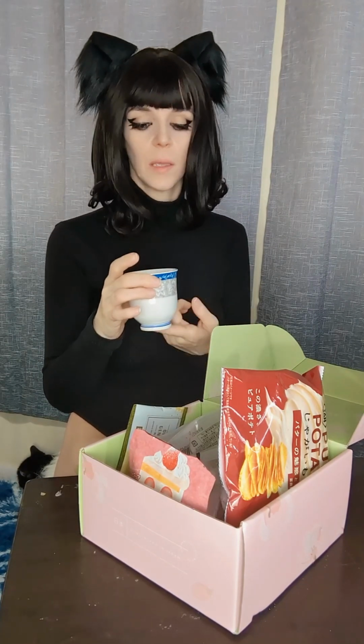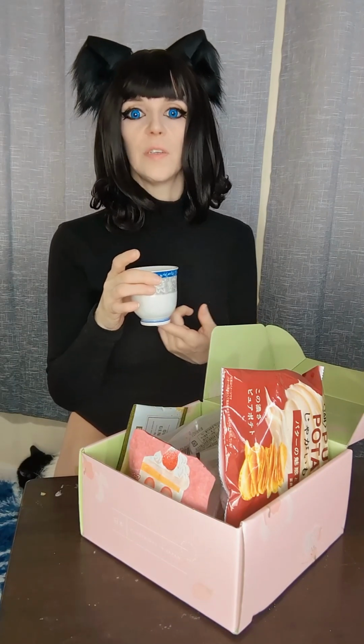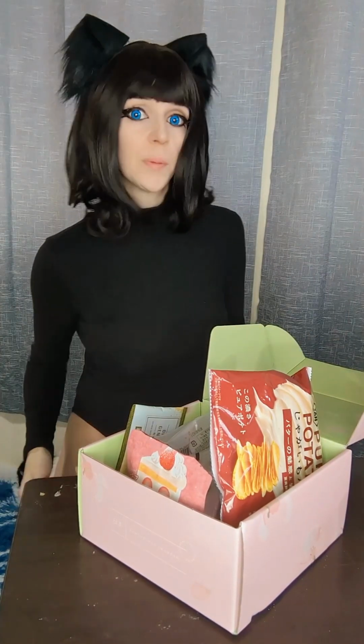And this is no exception. This one's not really very bitter, which I like. Some of them have been more bitter than this. So this is like mild green tea and mild roastiness, I would say. That's the most expert opinion I can give on tea.